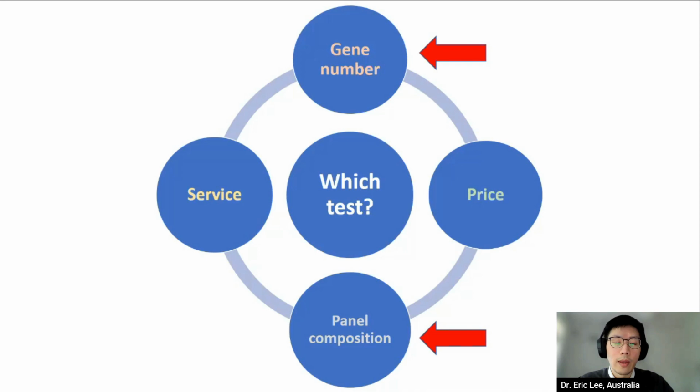And so some of those factors that you might consider are the number of genes on the panel, the composition of the panel, so how common the conditions are, the number of recessive conditions versus X-linked conditions, for example, the price of the test, and service considerations like turnaround time and how understandable or clear the lab reports are. And today I just wanted to go into detail about two of these factors. That's the number of genes on the panel and, I guess, general panel composition.